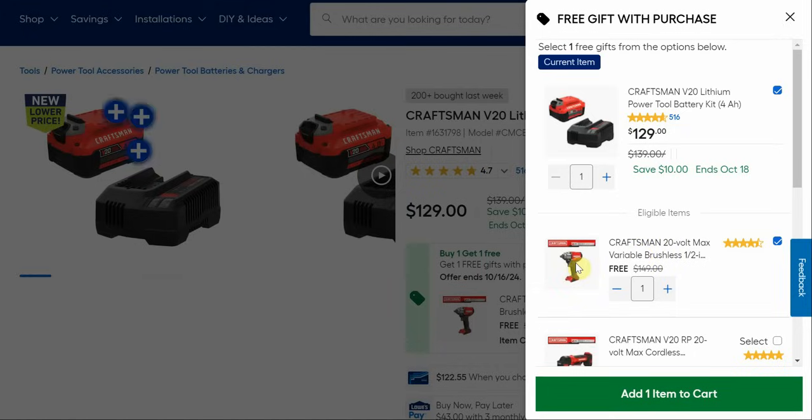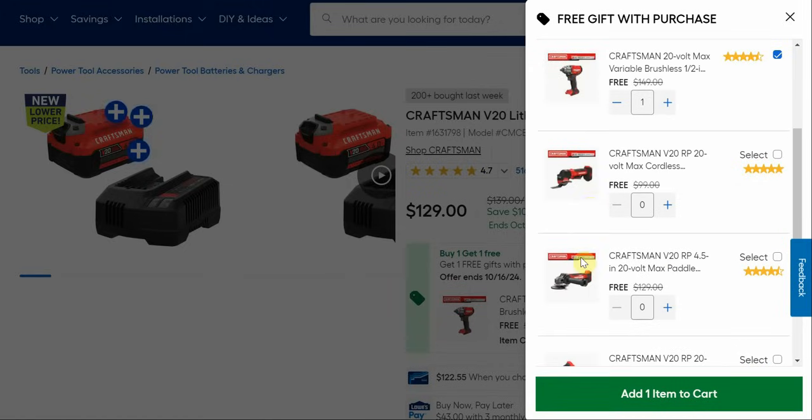I mean, you just saw the DeWALT one, $249 for that one. This one's listed as $149, but of course, it's our free item with our starter kit at $129. So to get an impact wrench with a big boy 4 amp hour battery that's going to last a long time on that impact for $129, it's a nice little deal.